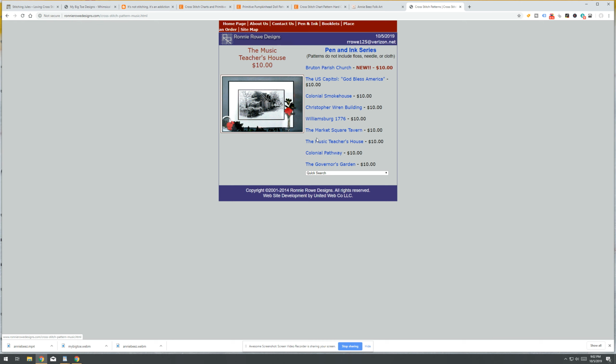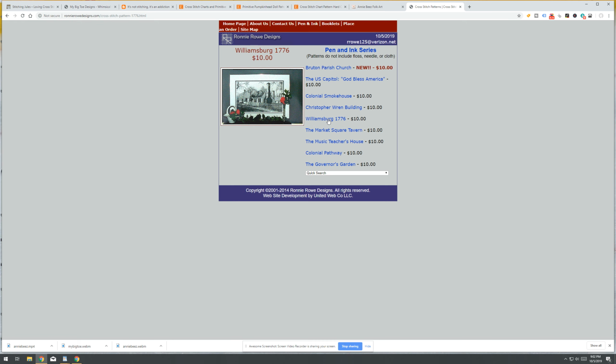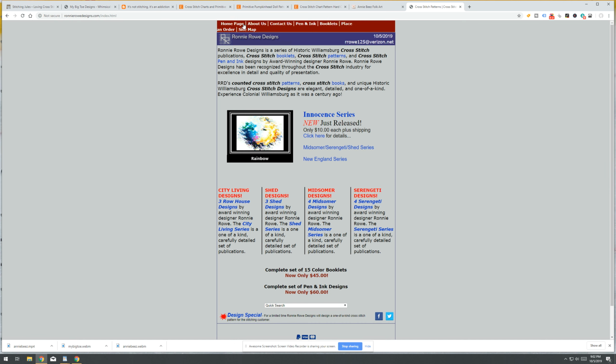I've done Music Teacher's House, I've done Market Square Tavern. These are all old colonial buildings. I've done Williamsburg, and I'm currently working on the U.S. Capitol. But these aren't the only ones that he has, and there are some other ones that I definitely want to get into. There are so many designs here. He's always putting out new things every single year.